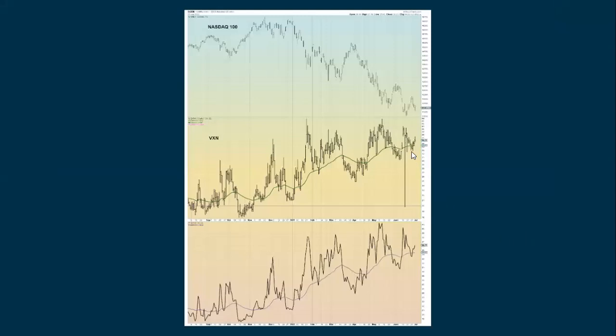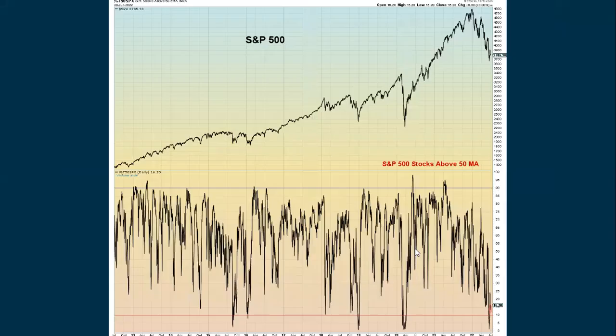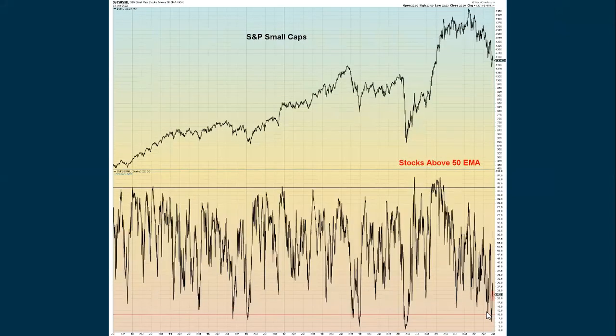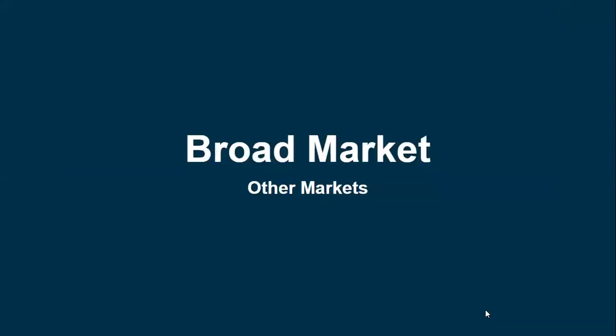The VIX increased on a down day, as to be expected, a little bit, but not necessarily spiking yet. It might have more room to go up. And the line chart also shows the advance. And the stocks that are above their 50, it's just kind of hanging out. We gave this signal before, bounced up a little bit, but we're not seeing any follow through. Same thing with the mid caps and then the small caps as well.